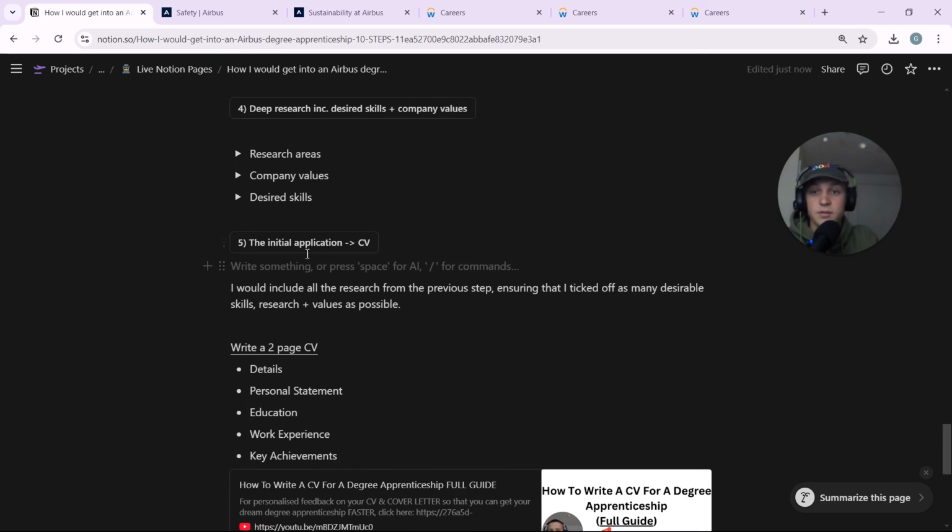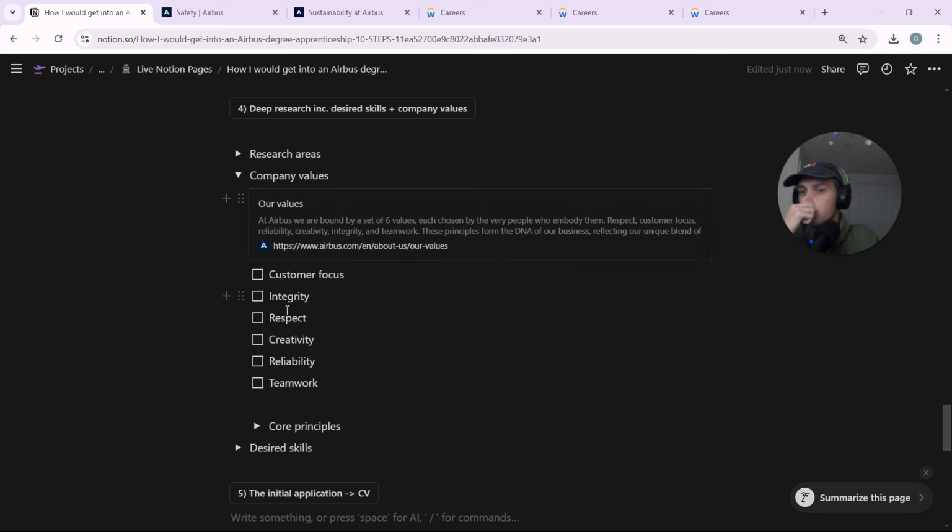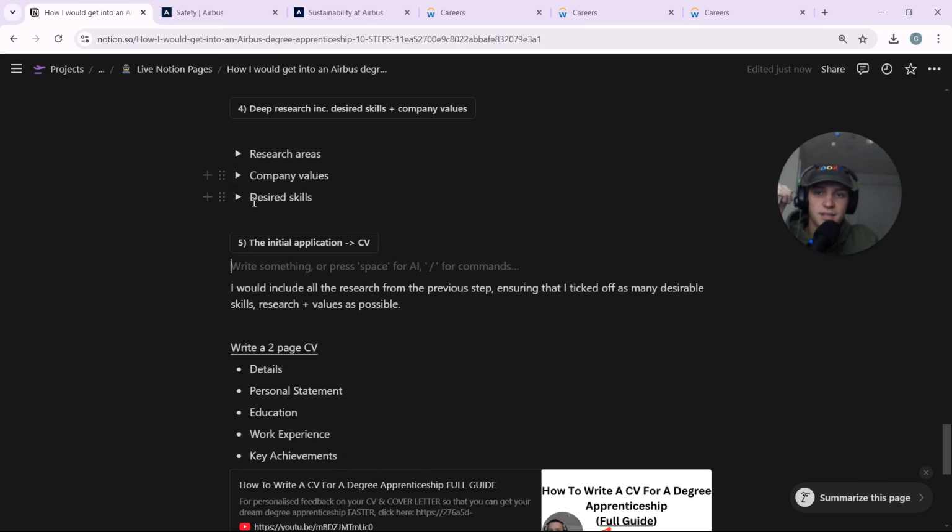So that's like the desirable skills, the research, the values, all that sort of thing. Okay, so it's like mentioning those keywords of sustainability, innovation, safety, thinking about the company values. Can you show that you're all of these? You're a team worker, you're creative, you're reliable, you're respectful, you deliver good customer service, you can show integrity, and then obviously all the desired skills from the job description just on top of that as well.